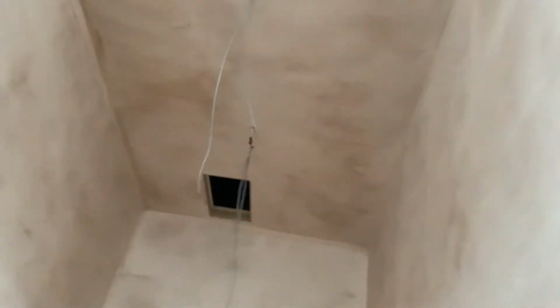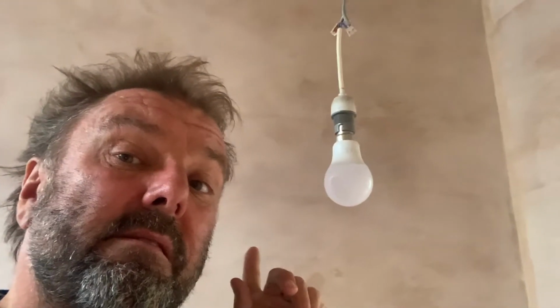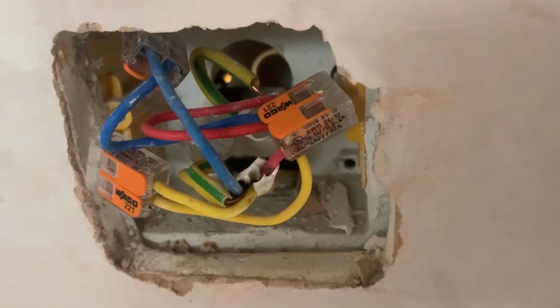Looking really smart. A bit of plaster on the walls makes all the difference. Do you like this light fitting? I think this works really well as a design feature. Do you think so? Funnily enough, these things I've only seen recently. They are the way you connect stuff in this day and age, apparently. And you can see in the socket here, these connectors. They seem to be all the rage right now.